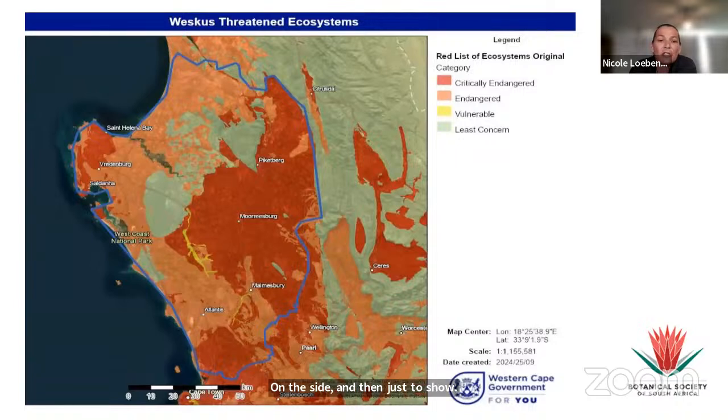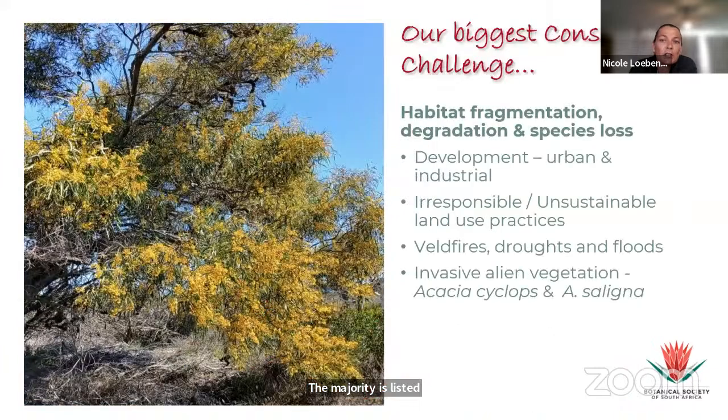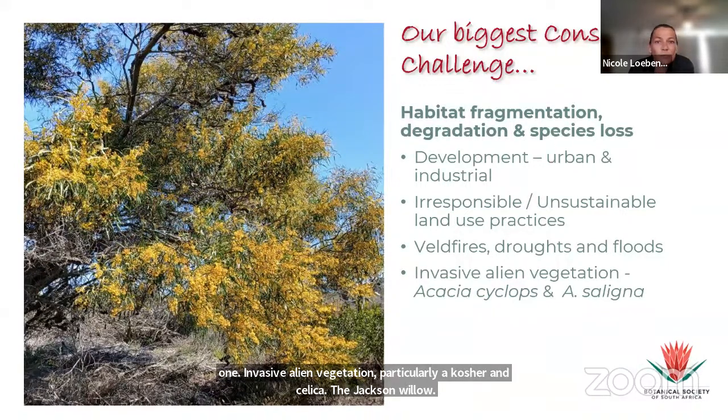So the majority is listed in some way, as you can see there, which is our biggest challenge on the West Coast: habitat fragmentation and degradation, as well as species loss. And as we know, that's due to development, irresponsible land use, veld fires, drought, and climate change as well. And of course, a big one, invasive alien vegetation, particularly Acacia cyclops, the Rooikrans, and Acacia saligna, the Port Jackson willow, is a big problem. That's, I think, the Rooikrans in the photo there.